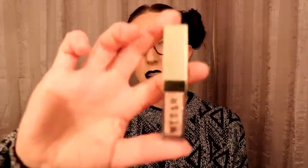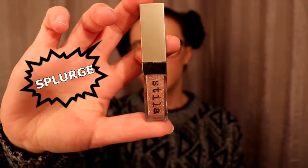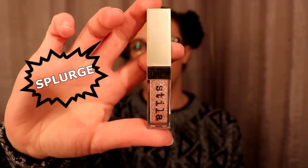The only other eyeshadow that I've been using sometimes, if I want a super glittery eye, is these little Stila liquid eyeshadows. They're freaking cool.